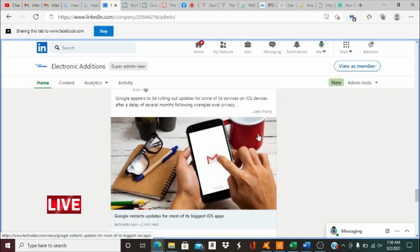Moreover, Google restarts updates for most of its biggest iOS apps. Okay, before we go into this news, the news about Gootloader, I just wanted to reiterate, I know that lots of people are trying to build their online stores and their businesses, and try to be safe, guys.